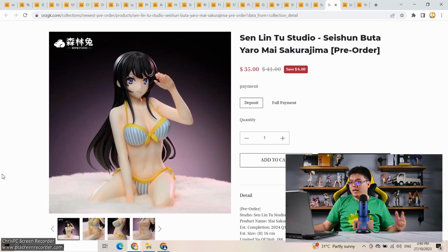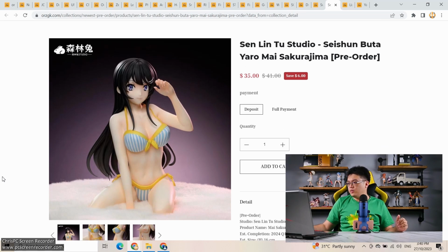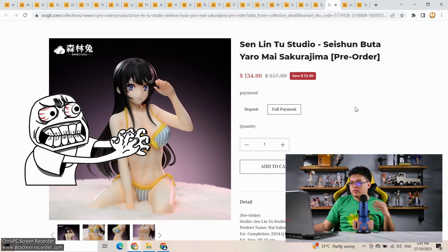This is unusual. My Sakurajima from Senlin 2 Studio, going for $134 US. Now this looks almost like pop-up parade or press figure quality, but as a resin figure, and I'm not sure if $134 US is even worthy of your attention, because there have been so many amazing high quality scale figures of My Sakurajima out there, a lot of them for you to choose from, and pretty much every single one of them looks better than this one.